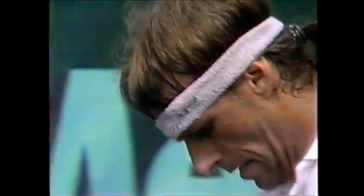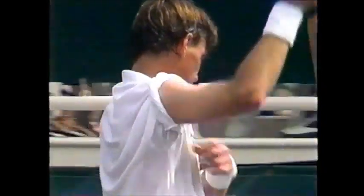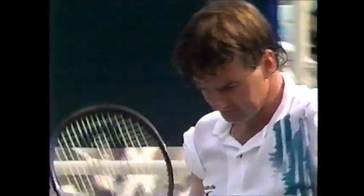Both athletes now taking their time between points. Connors famous for taking probably more time than many, focusing on exactly what he needs to do, catching a little of a second wind. I think he needs a smaller shirt.